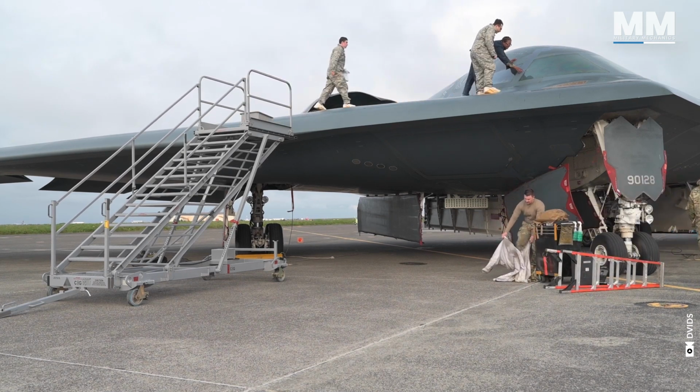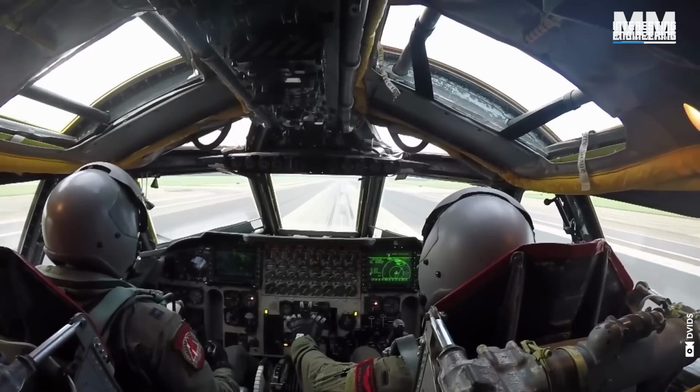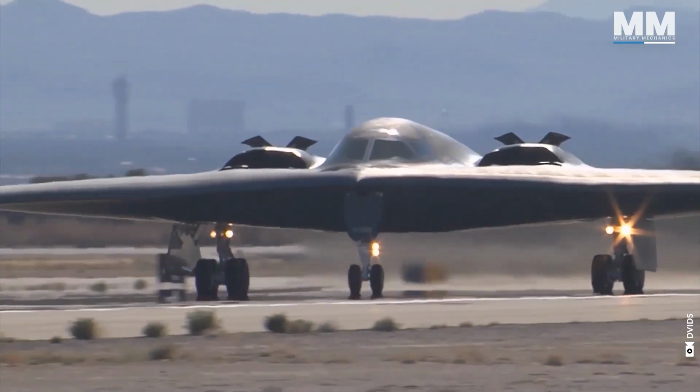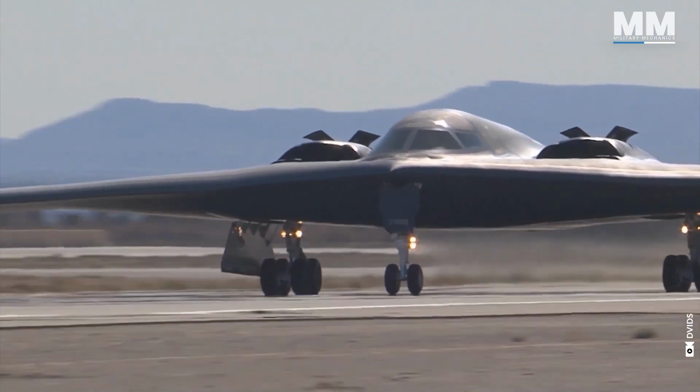The B-2 is designed with a two-person crew, a pilot on the left and a mission commander on the right. It also offers space for an additional crew member if required.